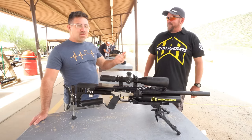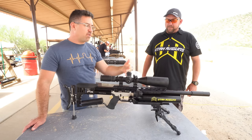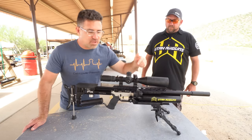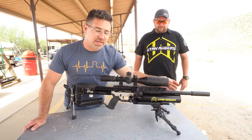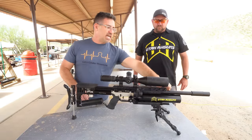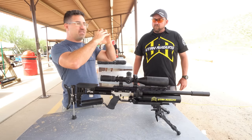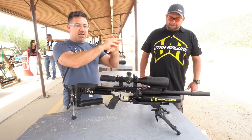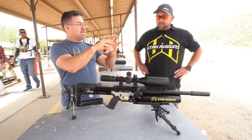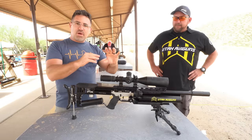Okay, so what we're talking about, if you're new to this sport, or maybe you're new to this platform, there's a free floating barrel that they call a liner inside of this shroud right here, and it has like a little sleeve around it. Some guys like to just let it float inside of that sleeve. Some like to run rubber O-rings on there, which comes stock. It comes with the rubber O-rings.